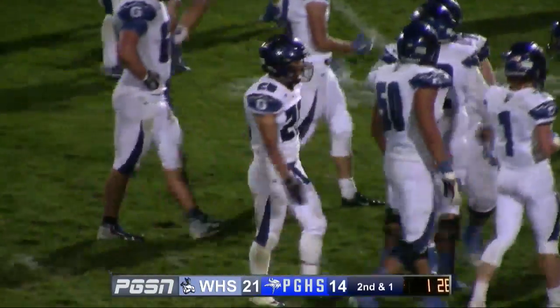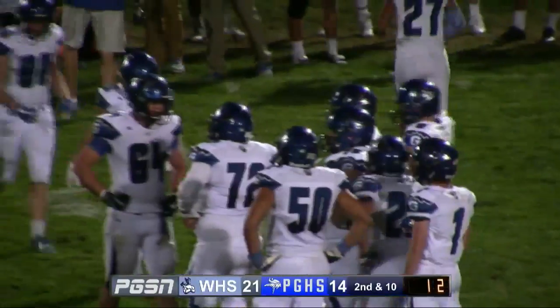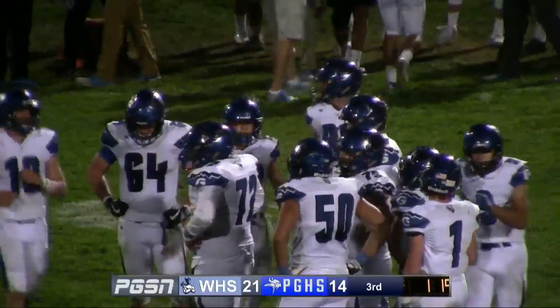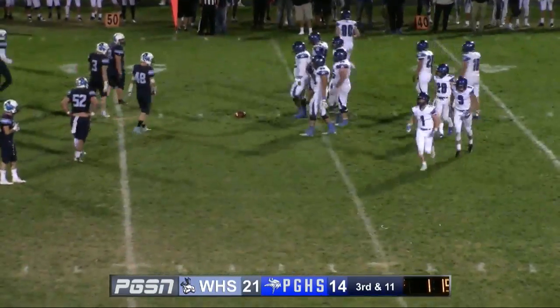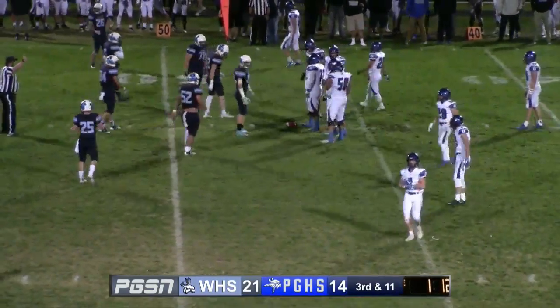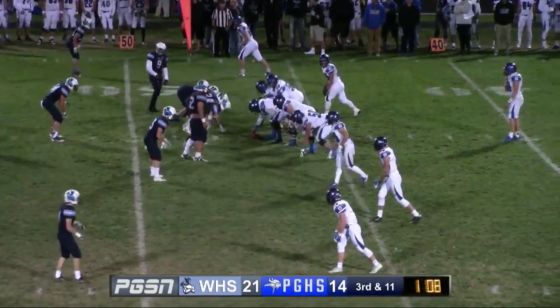Now, we were talking about how the Westlake defense has given up so many yards per game. Today, they are looking like a completely different team. They look like they've got a lot of confidence. Normally, you'd see not so much of a swagger or the confidence that's coming out, but their defense is doing a great job against Pleasant Grove.